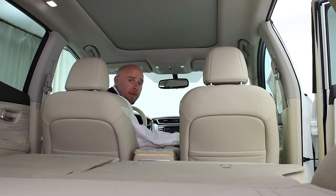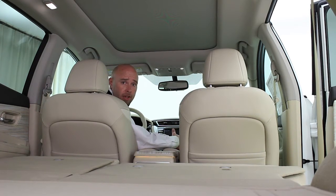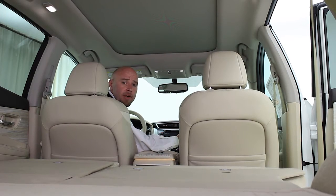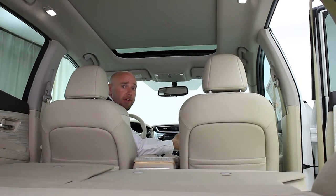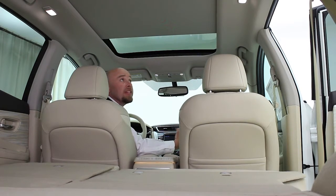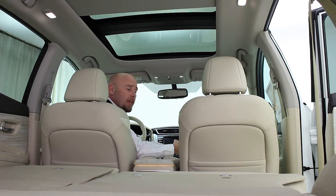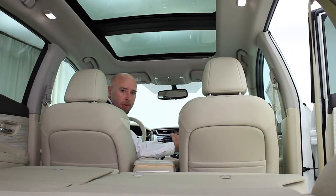One of my favorite pieces of this vehicle is this roof. Not only can you keep it completely closed like it's not even there with the blind closed, but you can also open it up with no air moving through, where it's just the visibility through an entire glass roof. Inside of this vehicle is very spacious, very premium. This just adds that much to it.